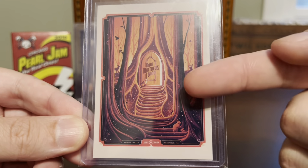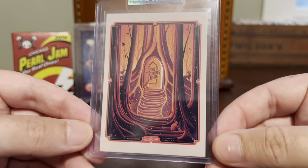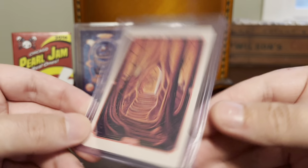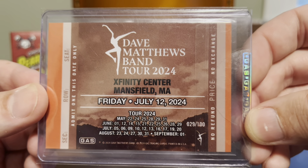The venue that they played at used to be known as Great Woods for many years. It was when I was growing up. It's now got some corporate name like the Xfinity Theater or something like that. But I always think of it as Great Woods, and so I love the artwork here. And then in this case, was even more limited. You can see this particular card was numbered to just 100 copies.